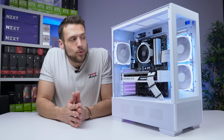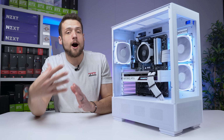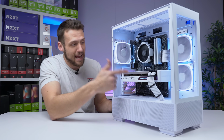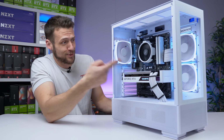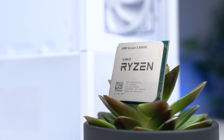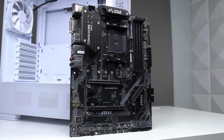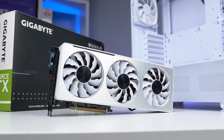Today I'm showing you how to unleash the true potential of a combination of new and used parts to create a great price to performance gaming PC, all while still looking as good as this. I'm also going to explain which specific components I think are worth buying used versus new no matter what your price range is at, and all of that comes after this quick little montage.